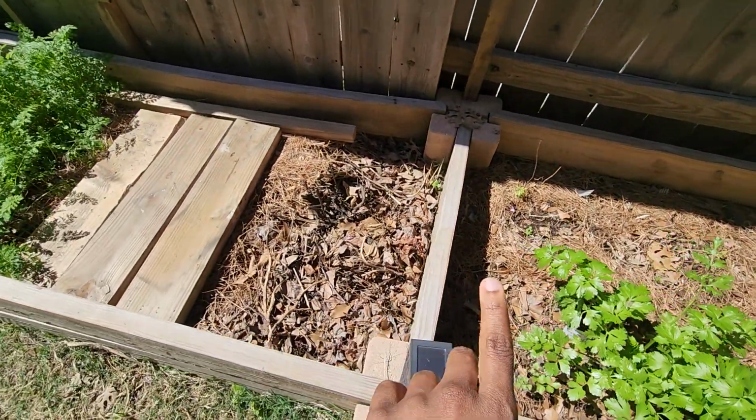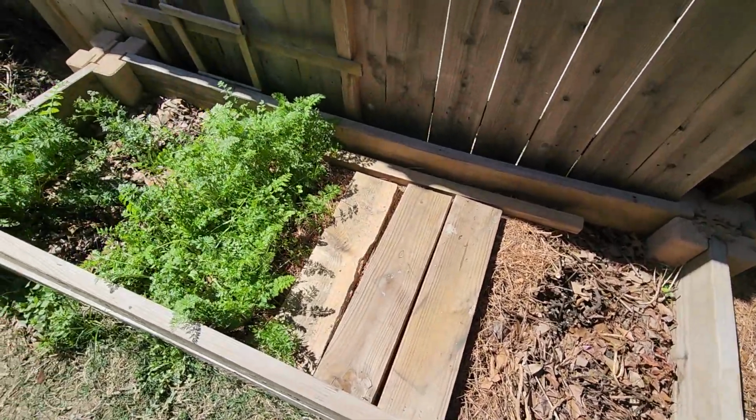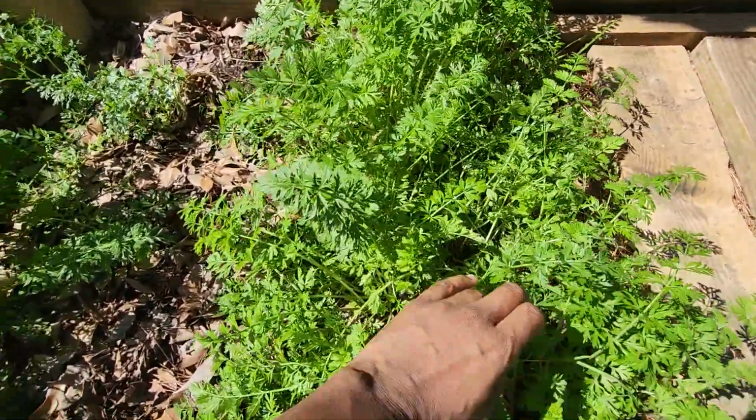There's nothing really going on here. Compost needs to be dropped here. New plants need to be dropped here. I'm not ready to even work in this bed yet. I'm letting these carrots go for a while.